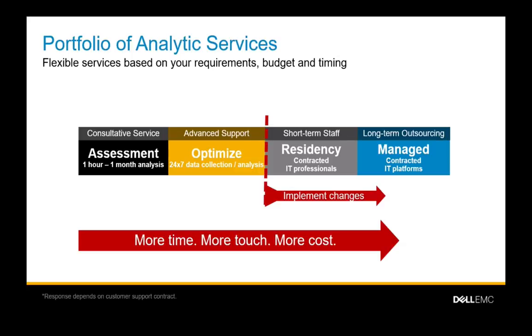On the far other side is your residency and managed. This is where you're bringing someone on site for maybe a short term, either 30 days or 120 days, even up to 6 months. But these typically cost a lot of money, and there's someone who is actually going to implement the changes, right? And then on the long term is that you say, I don't even want to touch the network. I'm going to just manage, outsource it, and have someone take care of it for me. Those are all great services, but they cost extremely large amounts of money.